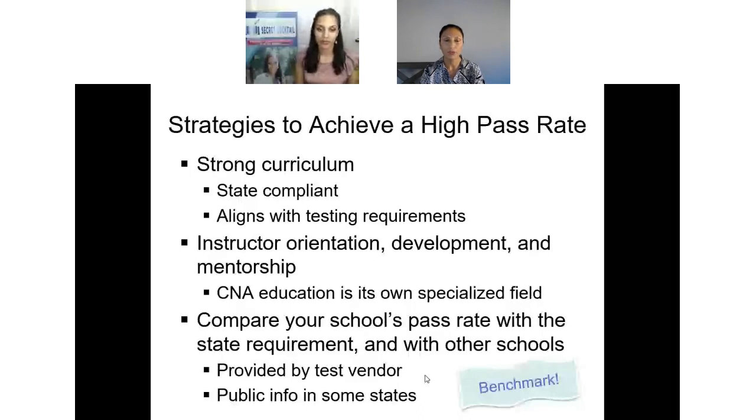Exactly, absolutely. The next one is compare your school's pass rate with the state requirement and with other schools. Why that is important is because you want to know, oh, wow, I'm 78%, but the majority of the schools are functioning at 89%. Oh, wow, I've got some work to do. The majority of the programs are doing a lot of things right, and I'm lagging behind. Very important to keep that in mind.